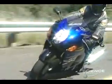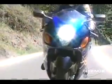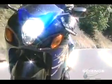It had almost a hawk-like appearance. In fact, Hayabusa in Japanese means falcon. There's a certain type of falcon that's real fast. So, good-looking and fast. Instant hit.